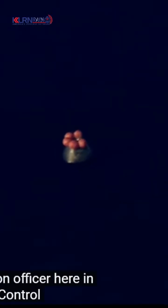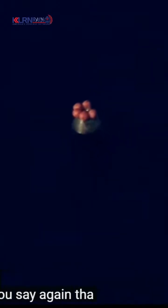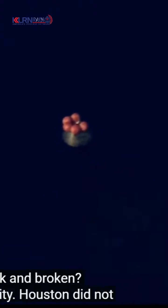The propulsion officer here in Mission Control reports that we have safed the prop system on Integrity. Can you say again? That was very weak and broken. Integrity, Houston, did not copy. Copy that, Houston. It might have been on the SAR radio. Stand by.